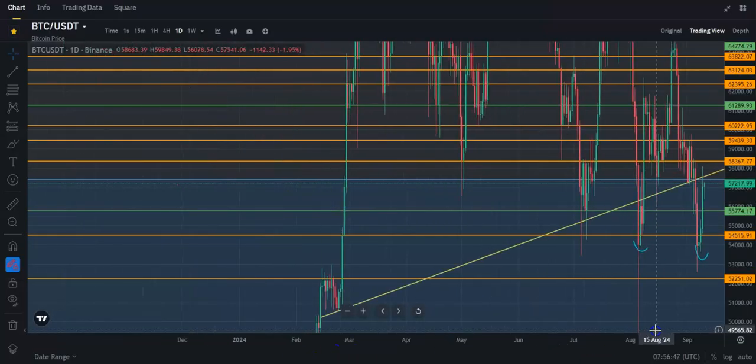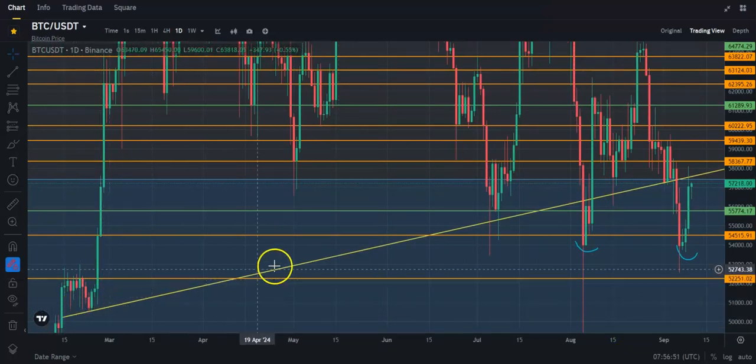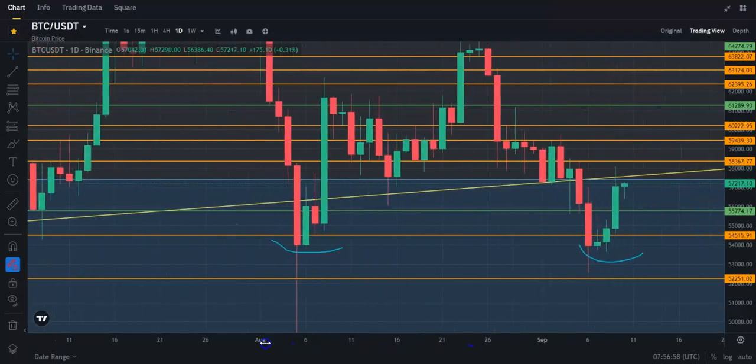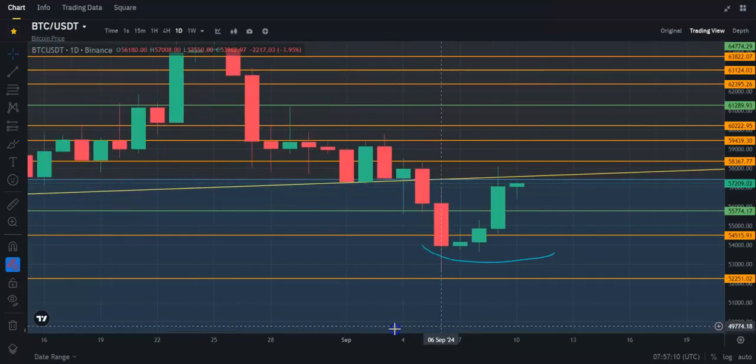And if I zoom out, you'll see that this trend line has basically kept us up since February. We got some bounces. Here we fell through, but we immediately got back up with a nice big green candle. It supported us here in August. Supported us a little bit more in September, but we just fell through on the 5th of September, guys. So anyways, let's see what Bitcoin does.